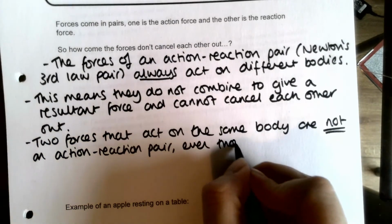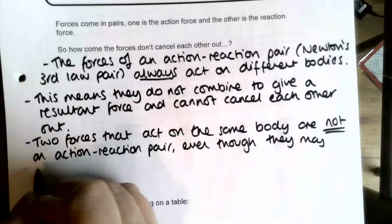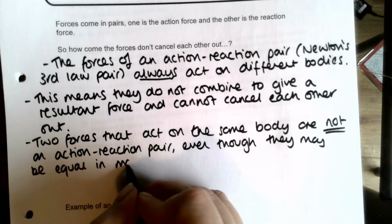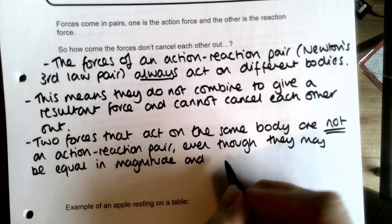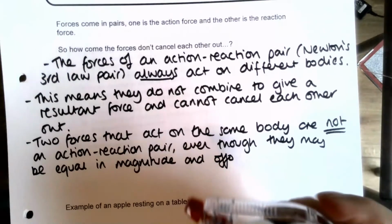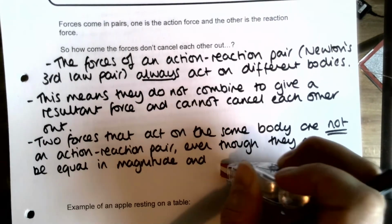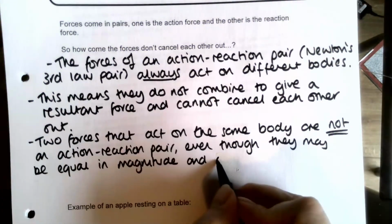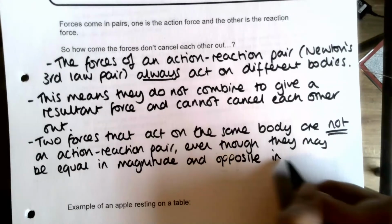Even though they may be equal in magnitude and opposite. Oh, I've spelled that wrong. Embarrassing. Hold on. Oops. I'm a nightmare. There we go. And opposite in direction.